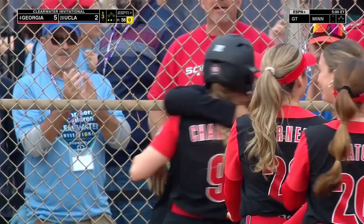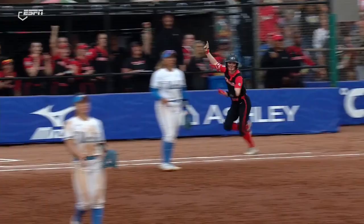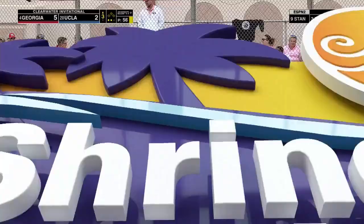Well, all the scoring in this game has come with two outs, and UCLA just did it, and then Georgia able to answer right back with their own two-out scoring. Excuse me, I forgot about that first inning score by Georgia, but in this inning, just putting it on UCLA with back-to-back-to-back hitters reaching, a couple of home runs in this inning alone. Lindy Ray Davis did it, and now Sydney Chamblee adds a home run to her stats. Next batter, Jayden Beal.